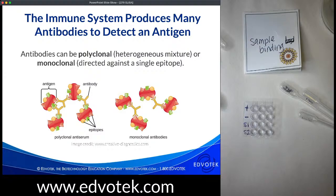Since many different immune cells within the animal produce antibodies in response to the antigen, the serum will contain a mixture of antibodies that vary in their ability to bind to our antigen. This mixture of antibodies is called polyclonal. If we isolate and culture individual immune system cells from these animals, we can then create a monoclonal antibody, which is an antibody that recognizes only a single epitope within a protein.